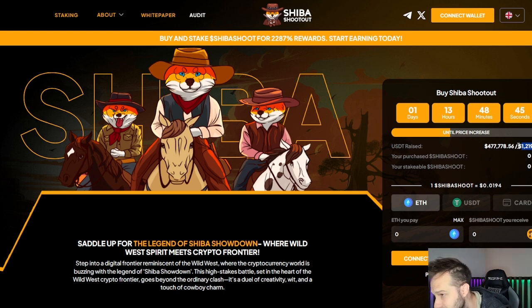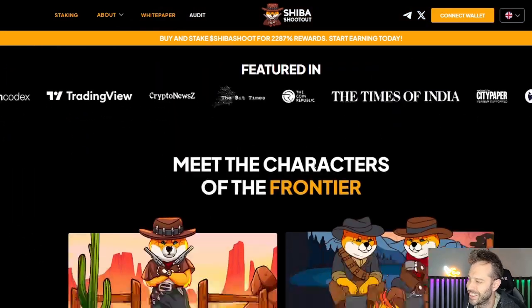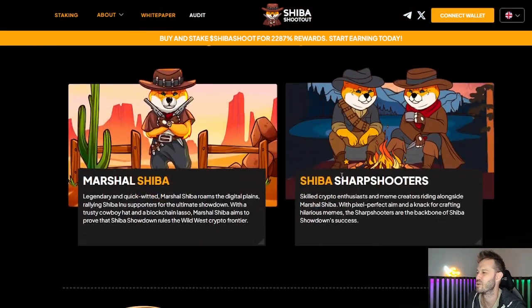Now, at this level, because the overall market has been so difficult in June, going into July here, I do believe this timer is going to tick down before this threshold is met. But as that fear to greed index ticks back up, you're going to see these price stages met, and this price is going to increase. So if you guys want to get in at the lowest price that you possibly can, now is the time. Of course, after launch, it's going to be up to the market to see where the price goes, but with staking rewards like that, I can't imagine it's going to last too much longer.